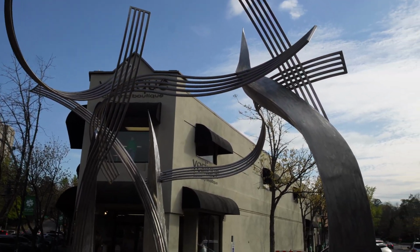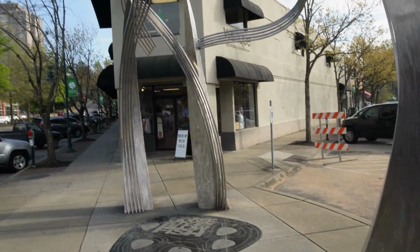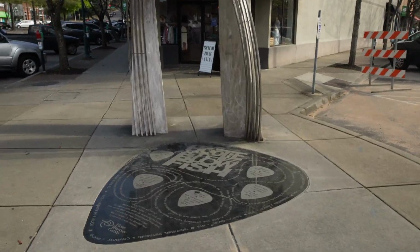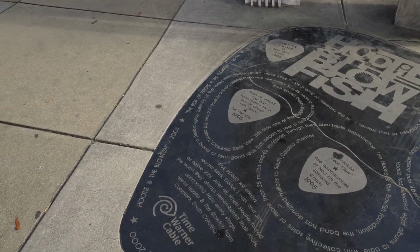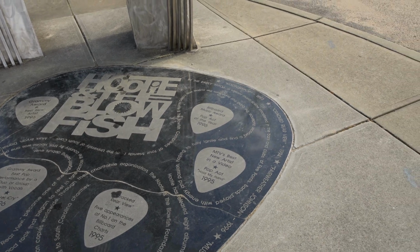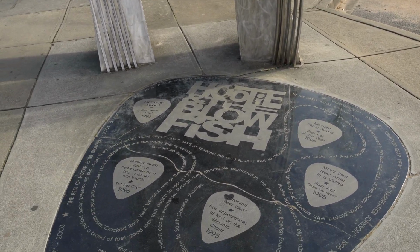Shot of it. It's pretty cool. And then I like the little guitar pick on the ground here. It's kind of neat. Talks about some of the awards they won. There we go. And if you didn't know, Darius Rucker does still sing some country music, as well as Hootie and the Blowfish does reunion stuff.